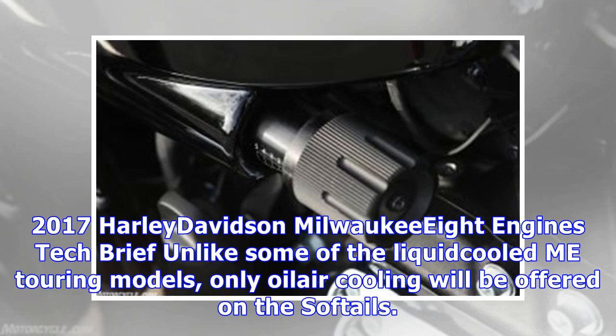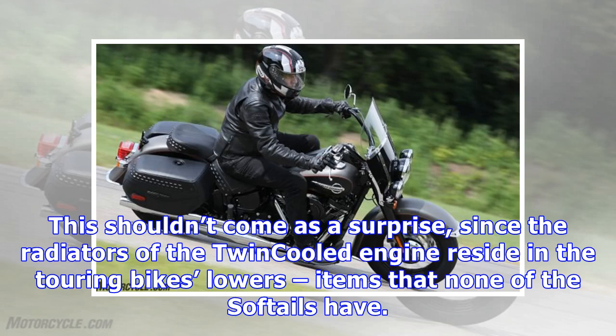Unlike some of the liquid-cooled M8 Touring models, only oil-air cooling will be offered on the Softails. This shouldn't come as a surprise, since the radiators of the twin-cooled engine reside in the touring bike's lowers, items that none of the Softails have.